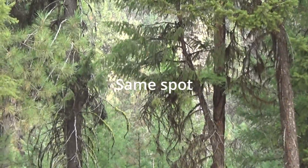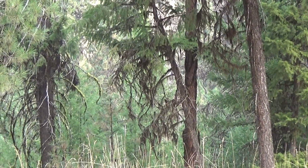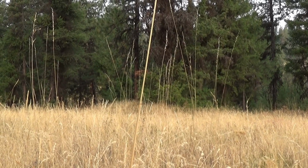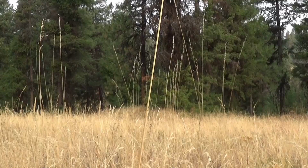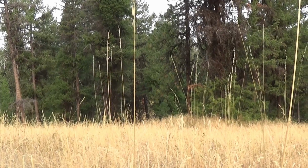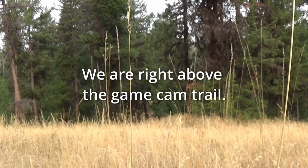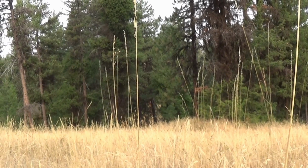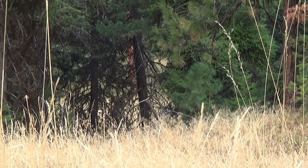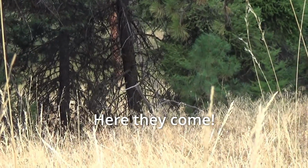We got elk bugling at us right across the ridge here. We can hear them crashing around. He's over there chuckling at us. I can hear him raking, playing and breaking things. We can hear them right below us now. They're going to come up the trail any minute. Here they come.